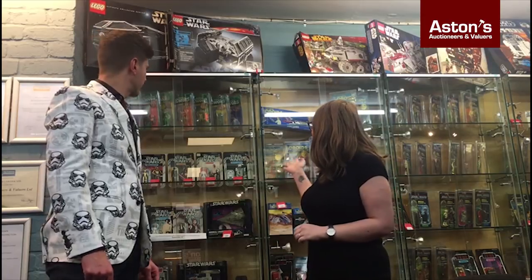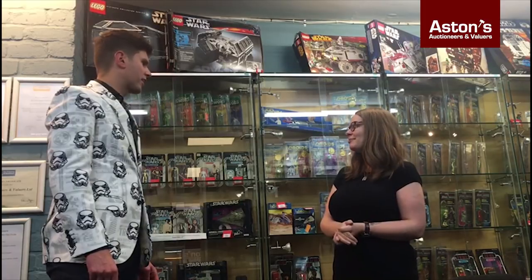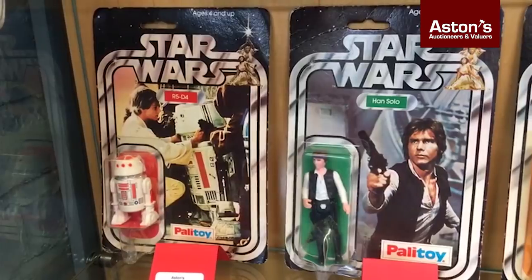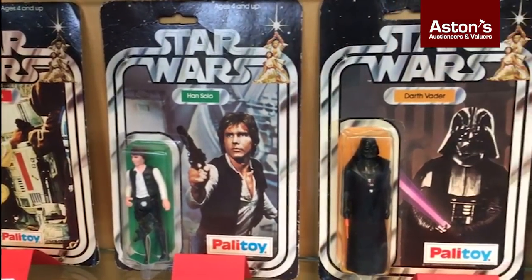Most of it was packed away in boxes. He had a little bit of it on display, but most of it hasn't seen the light of day for quite a long time. As you can see, it all looks really nice in the cabinets. It took us about 3 days at the location to pack it all up and box it up. And it's taken us quite a lot longer at the other end to get it all sorted, photographed and catalogued, ready for the auction.